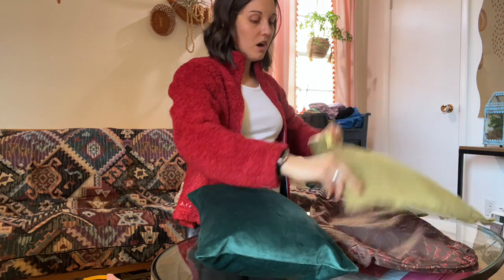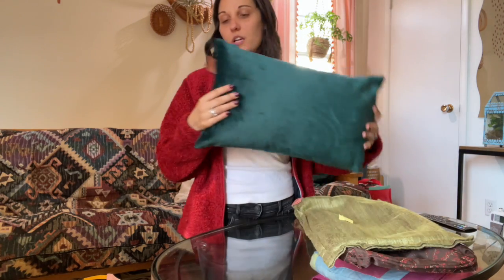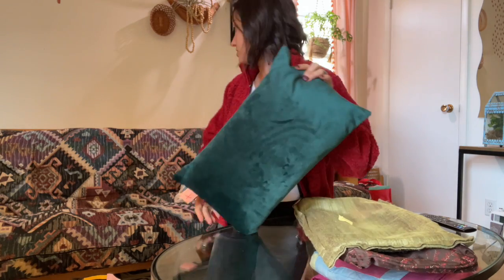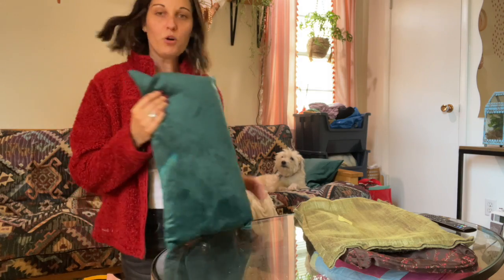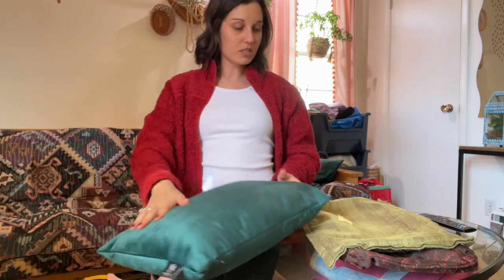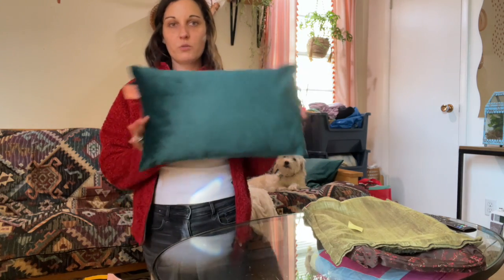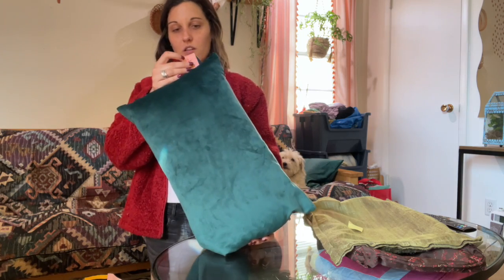So I got these because I had actually thrifted a while back, probably at the beginning of the year, this beautiful emerald green. I got two actually. The dog helper is laying on another one right there. But I got these two pillows/pillowcases for the inside of these, and I wanted to just show it in the video today.